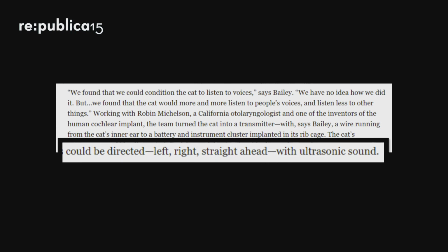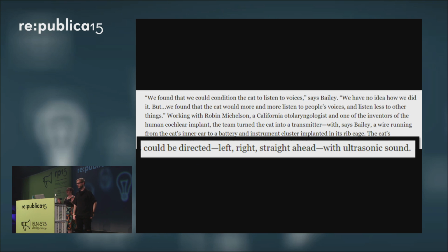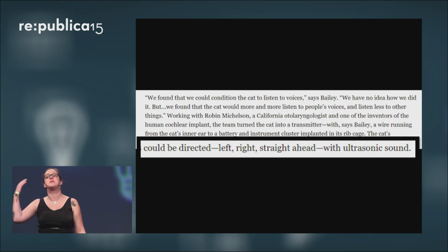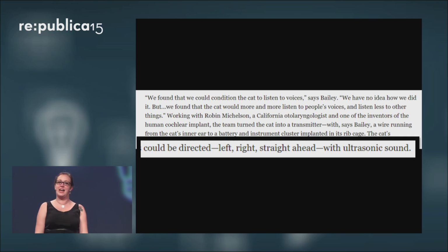So just in case everyone didn't hear that, they said that the cat was implanted with the device, the cat was put out to test the device, the cat was put into the street, the cat went to walk across the street and was immediately hit by a taxi cab, wasting $25 million of US taxpayer money.